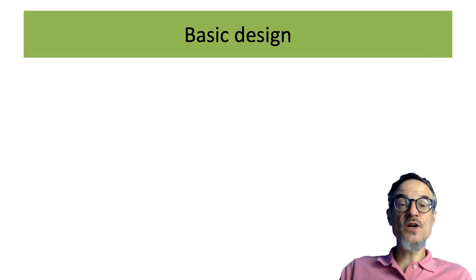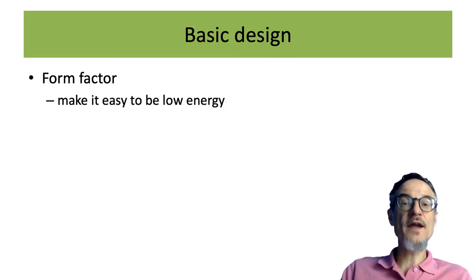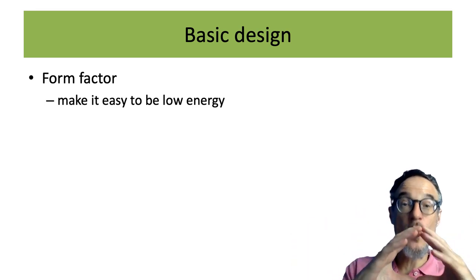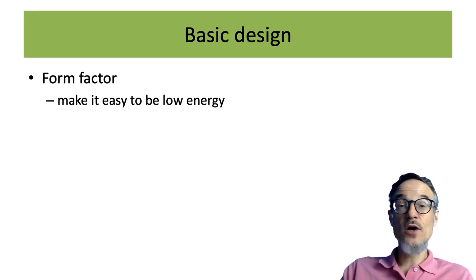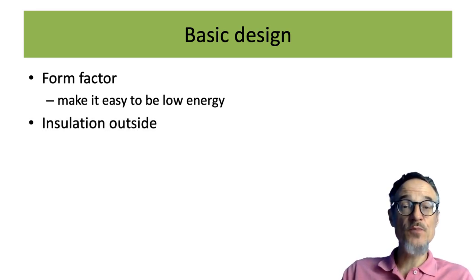So just to conclude, for the basic design of our building, form factor is important. If we have a good form factor, if we try and keep the surface area down, then it will be easier for our house to be a low energy house. And also we should probably put the insulation on the outside of our building. That's all.